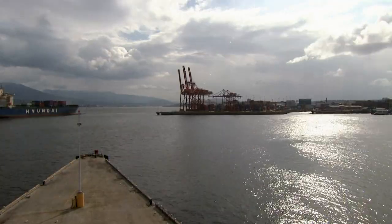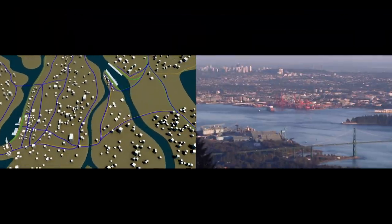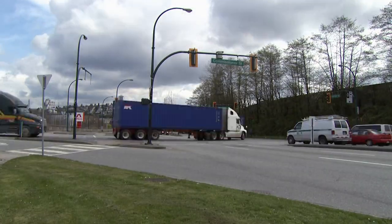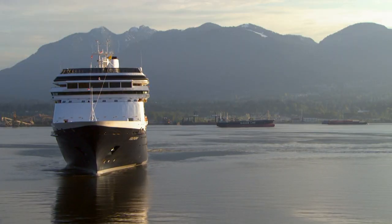The port of Vancouver is the end of the line for thousands of miles of road, rail, and pipelines. It's the last North American stop before Asia. If there is a problem in this complicated network that slows the flow of cargo, the ripple effects will be felt around the world.